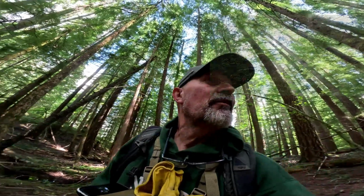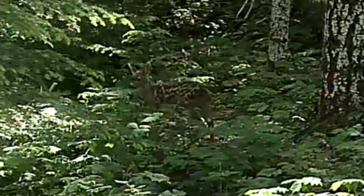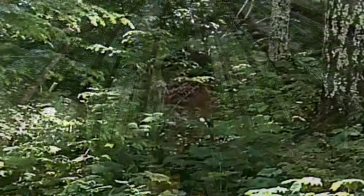I've got 2 of these rings in my pocket, so 4 cameras set up. I wish I had another one up here so I could see them messing them up, but if it was a bear, he'll come back and he'll try the same thing and we'll get him. So off to the next one.